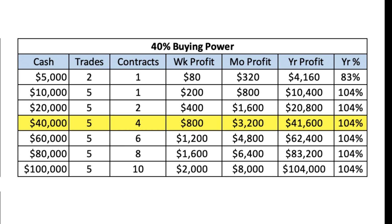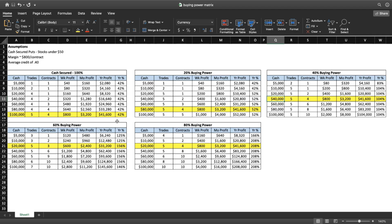And then as we jump over to using 40% buying power, you can see that really drops down to where you only need a $40,000 account now to generate $800. So over half of the cash secured account to get the same amount of weekly return. And for these, it's the same scenario. I mean, this is assuming that you're able to get $800 every single week to generate this 104% return. And again, we know that's not realistic. You'll have weeks where you don't get $800, but you'll have weeks where you get more than that.